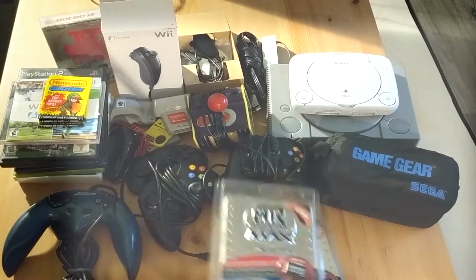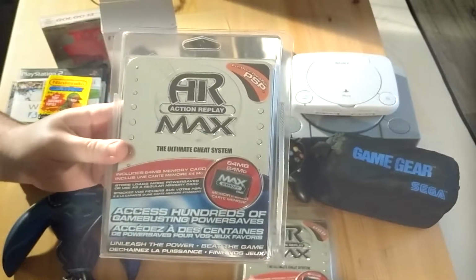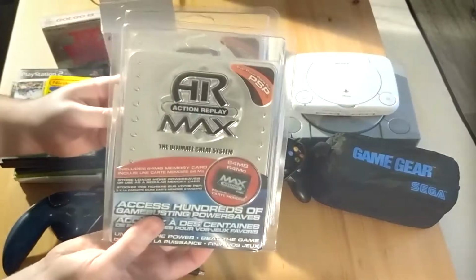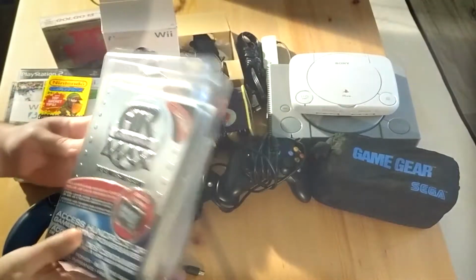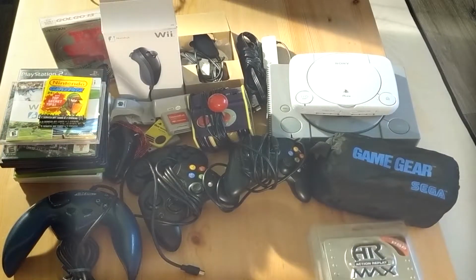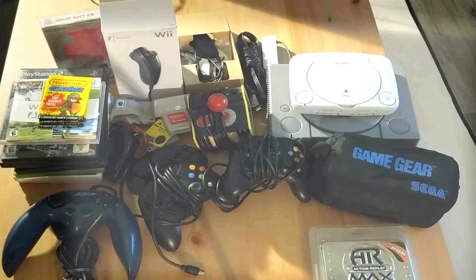So the first I'll start down here. I found two kind of sealed Action Replays for PSP. They're the same here. And those are kind of interesting since they're sealed. I know sometimes the Action Replays are kind of sought after. The PSP ones, I don't know if they're really that sought after, but it looks like it comes with a disc and then a little memory stick for it. I think I spent $5 for both of them. So like $2.50 a piece.